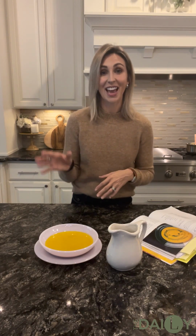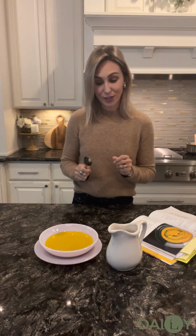Then you're gonna put in your immersion blender, or if you have a Vitamix, I poured everything into my high-powered blender. Blend that all up, put it back in the stock pot, and then you're gonna salt and pepper to taste, and then this is so good. This is where it gets that really nice creamy texture. You're going to mix in a can of unsweetened coconut milk. It's so yummy.